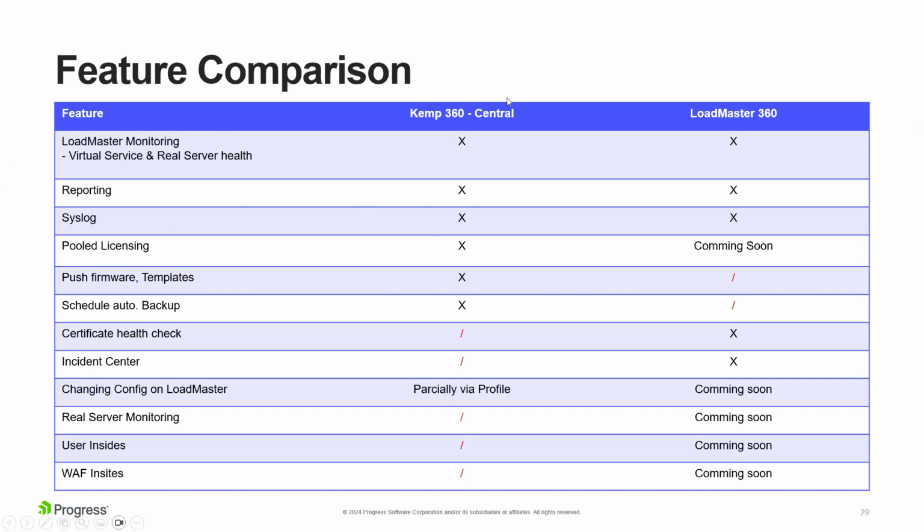Syslog wise, Central was receiving syslog of the load balancer, and you were able to show them and filter on certain aspects, even though the filter sometimes was a bit odd. With Loadmaster 360, we get the full amount. You even have an incident center. You get information directly with KBases: what that error means, why it is there, when it has occurred, has it occurred before, is there a pattern with that, was there a configuration change that caused this in the first place, and so on. So definitely an advancement to Central here.